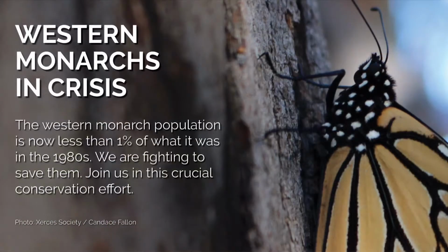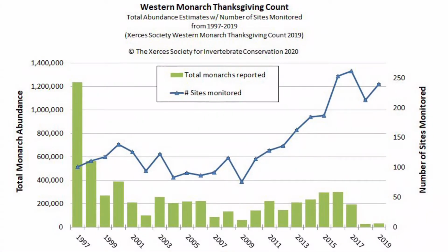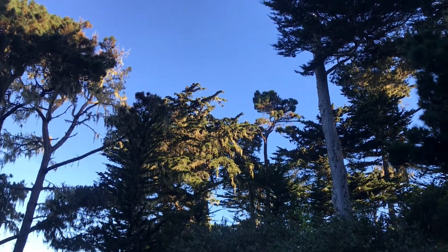It is unfortunate, however, that western monarch butterfly numbers have declined by over 99% since the 1980s, and the migratory population is at a high risk of extinction. In the 1980s, about 10 million monarchs overwintered in coastal California, while in 2019, fewer than 30,000 monarchs were counted. For decades, monarchs in the West have been in decline because of loss and degradation of overwintering groves, loss of milkweed and nectar plants, pesticides, and climate change, as well as other pressures on their migratory cycle.